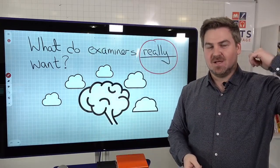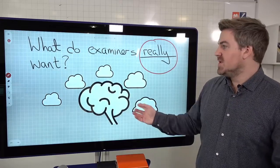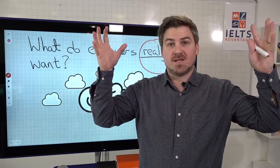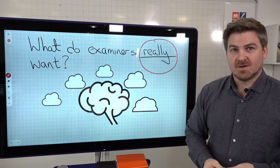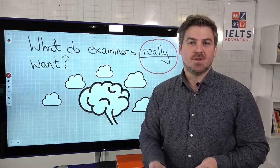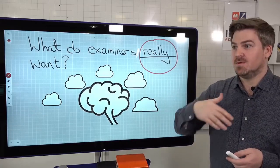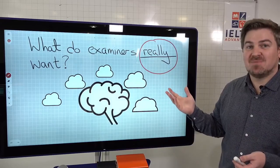If you are at a certain level in your English ability, you will be able to take these multiple ideas and put them into complex sentences. So you're taking complicated ideas, putting them into complex sentences, and making them clear. All complex sentences are tools that you use to make your writing or your speaking clear. They're just tools to help you communicate clearly with the examiner. And that's all the examiners really want.